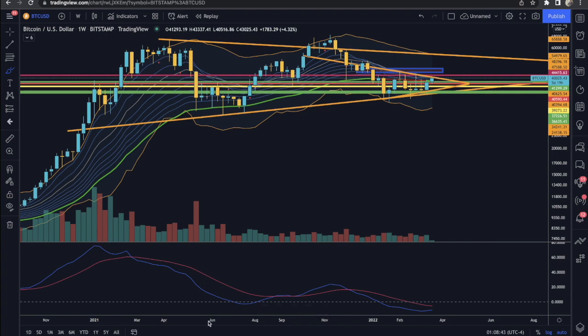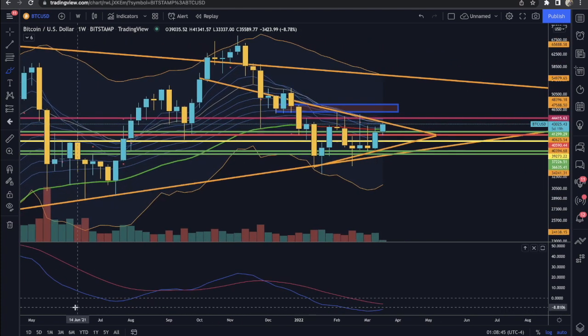But what I'm seeing here is a potential that Bitcoin could take a nice little plunge if we cannot close this weekly candle above $41,300, right? Granted, today's Monday. We're already well above that level. You can see it here marked in this green line.